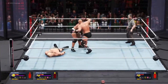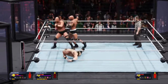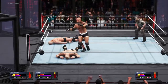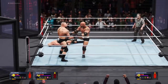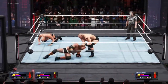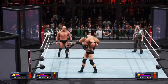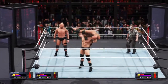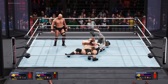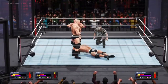Oh, and a terrific reversal by Steve Austin. He evades the attack. Clothesline! Elusive movement there. Clothesline takes him down. Forget about it. Uh-oh. Batten down the hatches. But if anybody could come back from this, it has got to be Goldberg. The situation just got real bad for Goldberg.